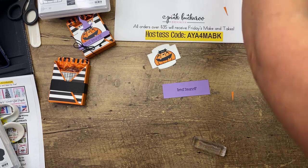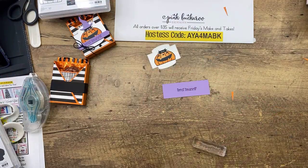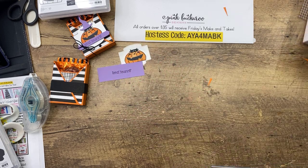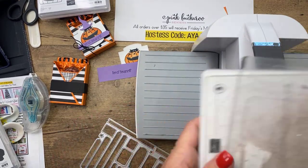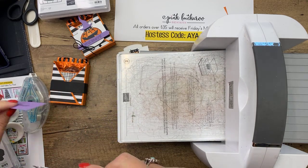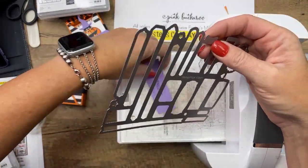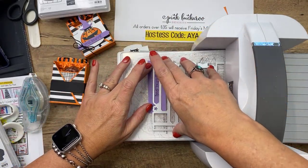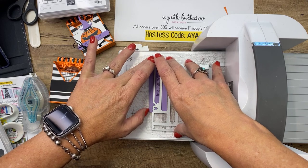Now I think originally when I made this project like 3 weeks ago, I used the label die from the Frightfully Cute tags, or Frightful tags, I think they're called, but they've been on back order. Oh, they may be back in stock now. Has anybody checked? Are the Frightful tag dies back in stock? So anyway, I was trying to find something else we could use. So of course, my handy message die works. It's a little bit longer, but it works. It's totally fine. All right, let's adjust that. See if we can get it straight.